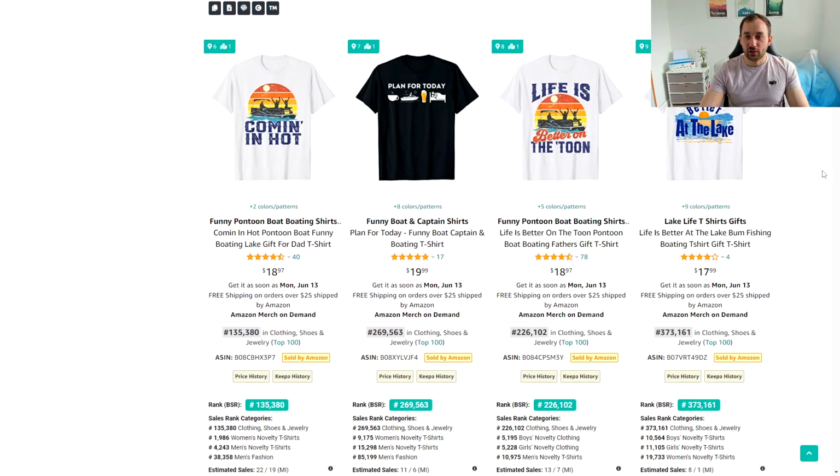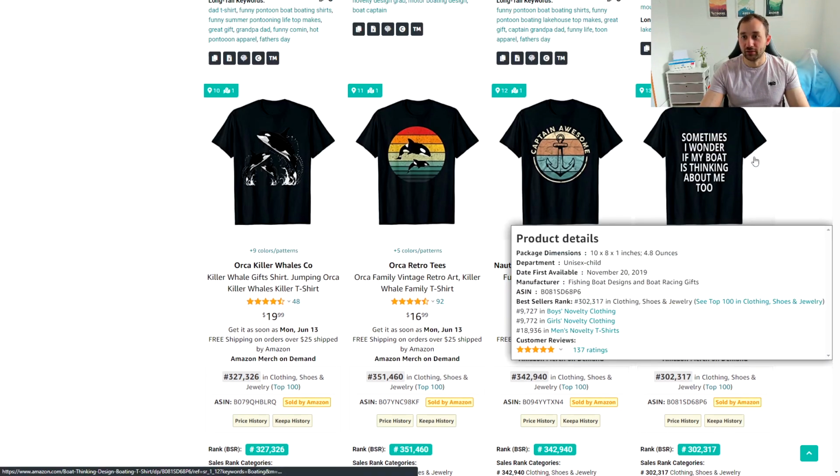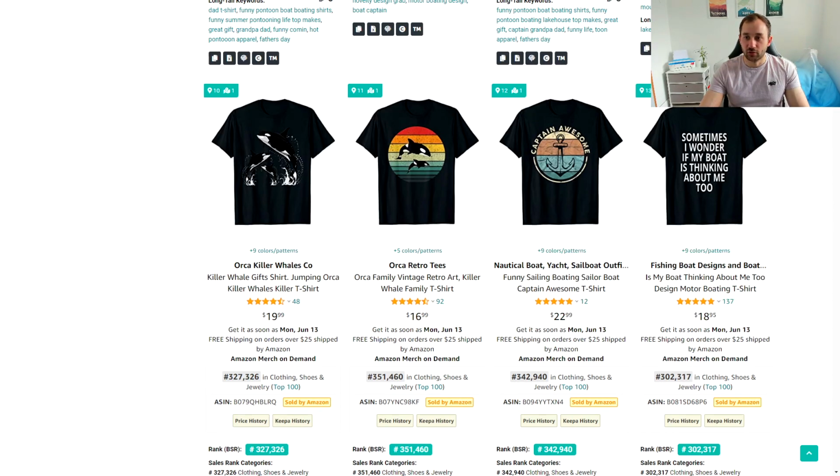So here we're getting into another way to approach this niche, which is thinking of different types of boating. You've got the pontoon boat, which a lot of people really like, as we can see by the very low BSRs right here. You could also do sailing, which is a type of boating, or motorboats. Motorboats are very popular. This shirt's selling quite well, and it's a very, very basic text design, so maybe you could come up with a nicer design for that sort of phrase.